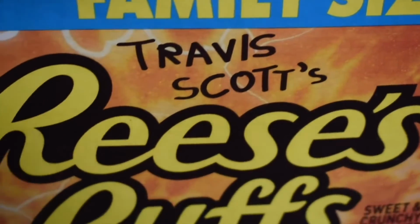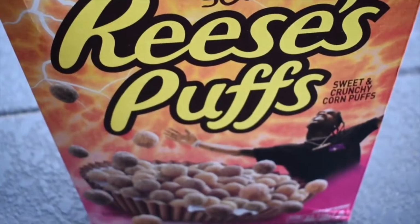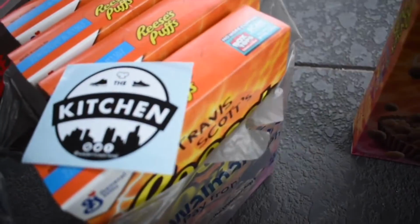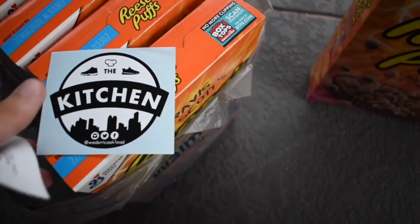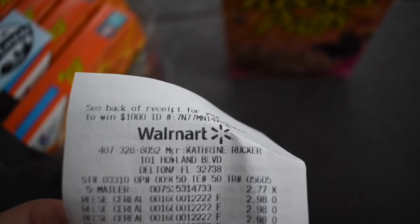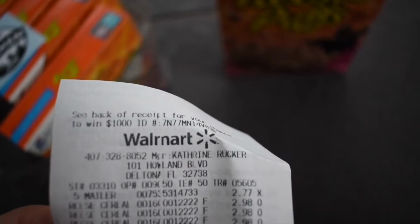Alright guys, so as I said, today we're going to be reviewing these Travis Scott Reese's Puffs. They finally hit shelves here in Orlando. I'm pretty happy about that. I've seen people posting them on Insta, but maybe they were just waiting to bless us for this Hurricane Dorian. But yeah, just before I get started, the actual retail on these was $2.98, as you guys can see. Shout out Walmart for the assist on these.